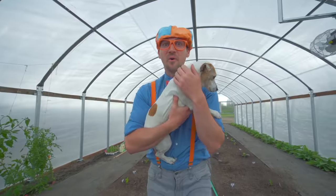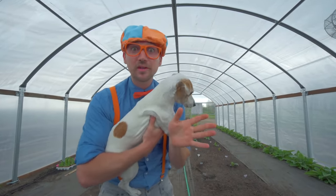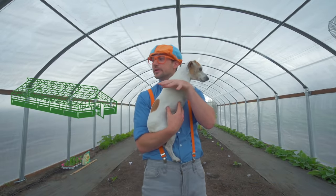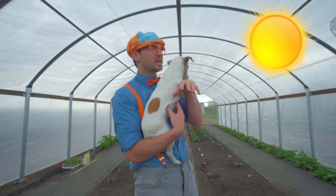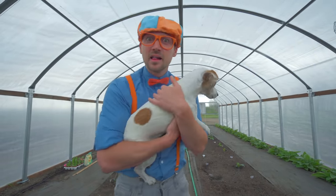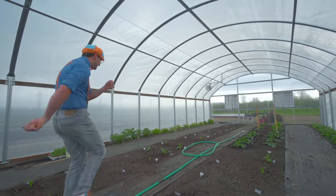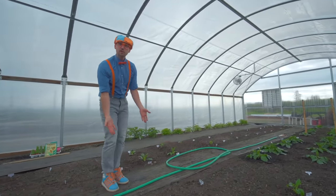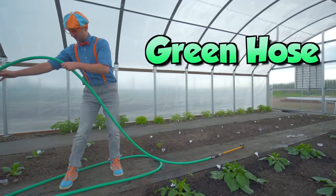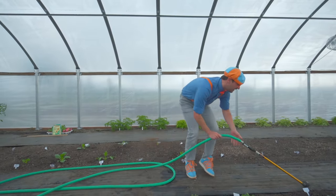Woo! What's in here? Wow, this is a growing room. Growing rooms are kind of like greenhouses. They keep a little bit more heat inside than outside. Right, Sheila? All right, let's go explore. Ooh, look at what it is. It's a green hose. Whoa.